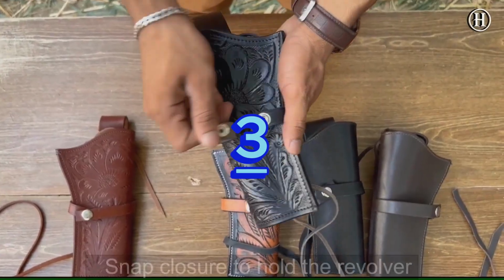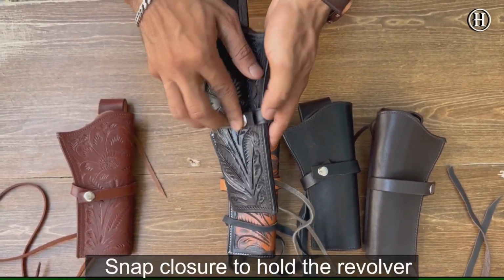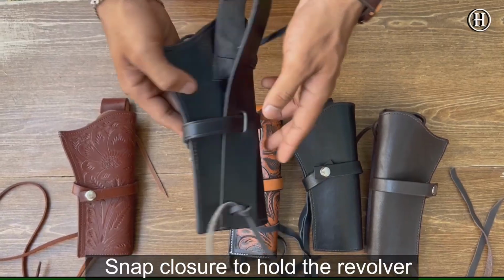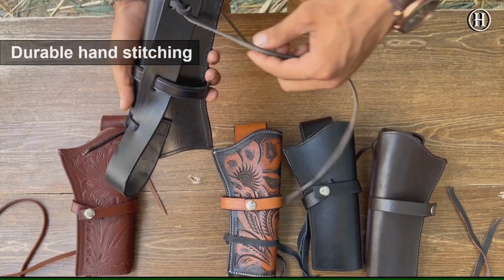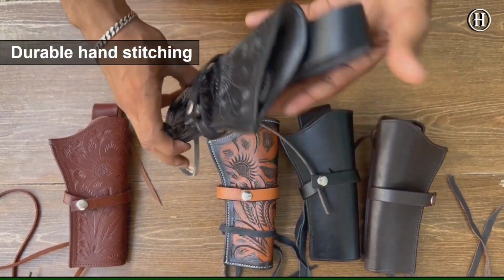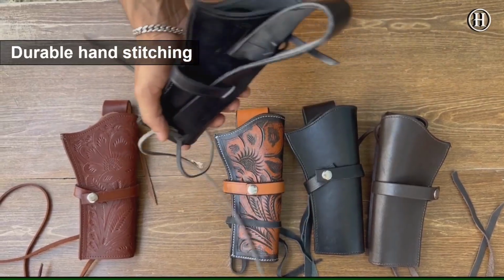The Hulara leather Western gun holster belt is a high-quality, rugged leather belt designed for a classic cowboy look. Made from durable, full-grain leather, it's built to last and fits most .38 and .357 caliber revolvers, making it versatile for shooters.